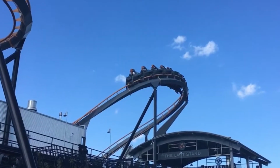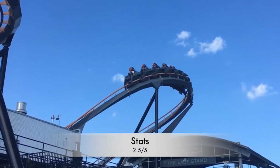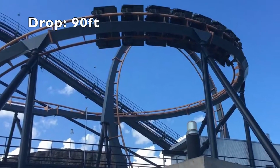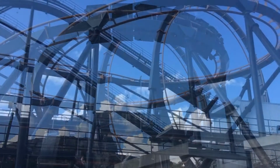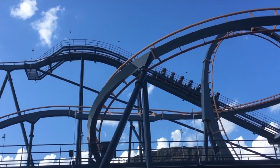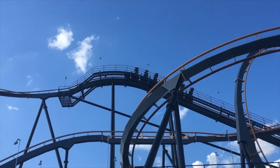The first category I'll be reviewing Apocalypse on is stats, which I'll be giving a 2.5 out of 5. If you look at these stats, they're pretty darn average. 55 miles per hour speed, height 100 feet, drop 90 feet, average length, only 2 inversions, very weak for a B&M coaster, and just very below average for a B&M, but overall just average, so that's why I'm just giving it 2.5 out of 5. Nothing super impressive here, but nothing super terrible.